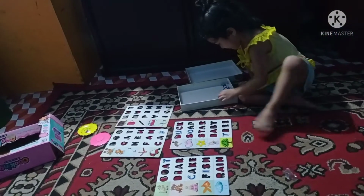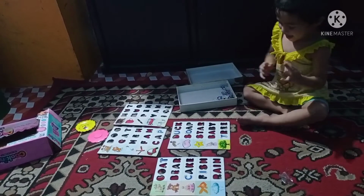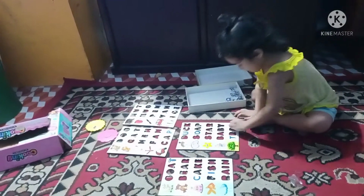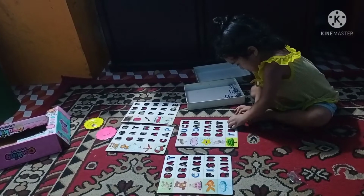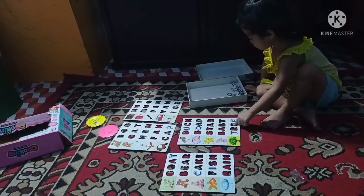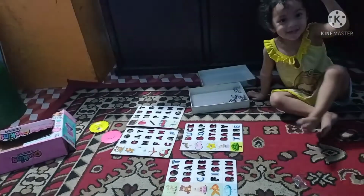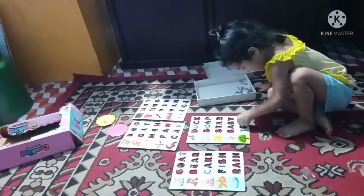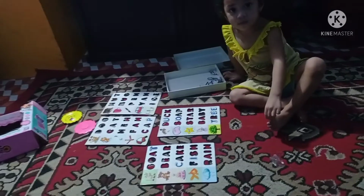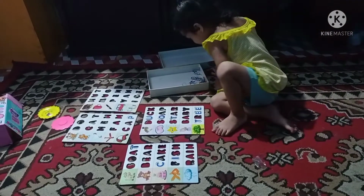Next letter. Put. I will check if you got the correct letter. What letter is it? A. E. Very good. Oh, another E. You can find it. Put. You got the same again. Oh, very good. Now, what else? What letter is it? Letter T. Very good. Next.